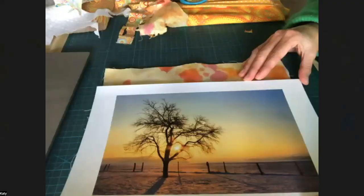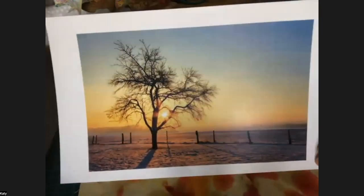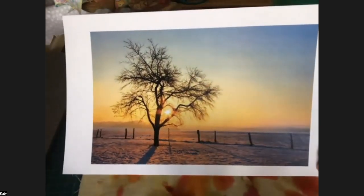Now, I'm going to go back to Katy and we're going to talk about what we've got planned for the longer workshop. She showed you the photo at the beginning of the session, and maybe we'll have a look at that and we'll show you what we've got planned. So this is the photo, isn't it? The photo reference. Yeah. And we're obviously focusing on that little bit with the sun.